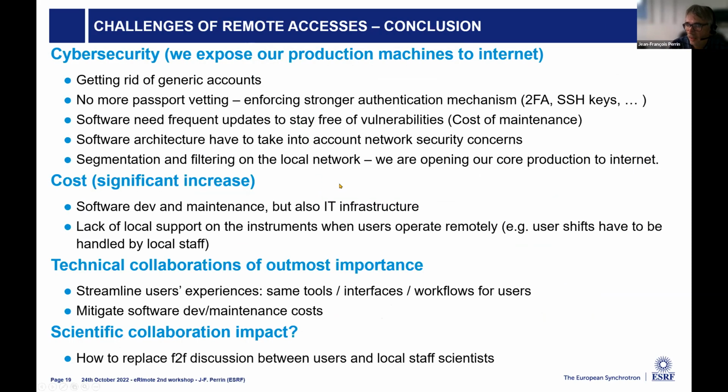This is my last slide, and I would like to reflect on the challenges of remote access. One of them, especially because with COVID we had to go fully remote very, very quickly, was providing solutions which are not necessarily the best solution in terms of cybersecurity. So we had some constraints. We really needed to get rid of generic accounts. And even for the normal accounts of the users, we have some difficulties.